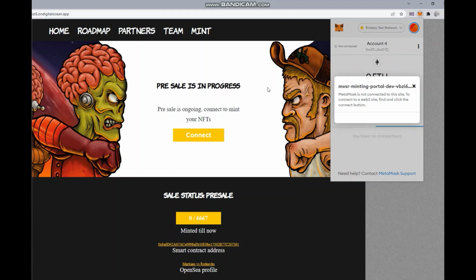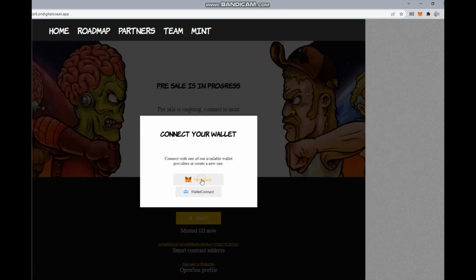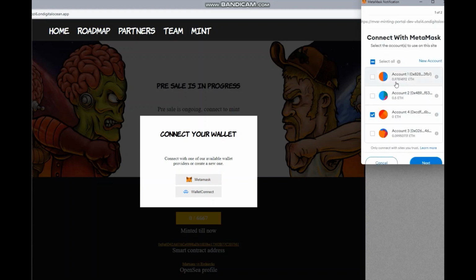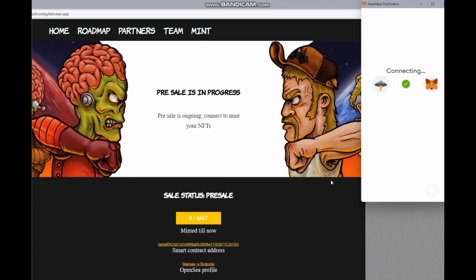It will ask me again. So I'll click away, click on connect, click on MetaMask. It's now going to bring up the list of accounts. Right, so I'm going to go with this account number 1 up here. I'll remove that one. So again, this is just allowing this wallet access to this page. So I know this account here, FB1, definitely has access, and I can see that it's got some ETH in there as well. So I'm going to connect.